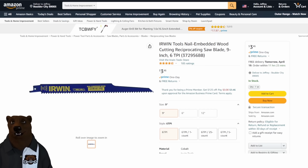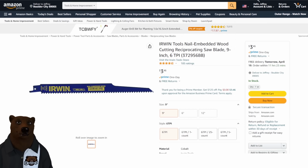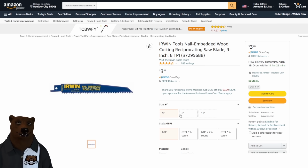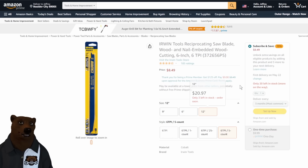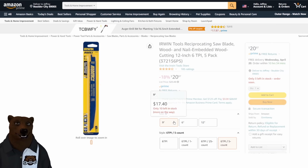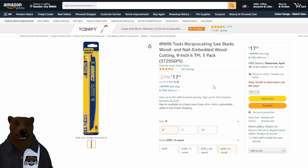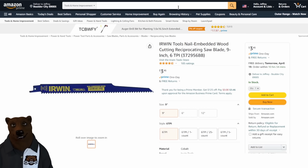All right, Irwin, we got an Irwin. Check this out. The blades on this: $3.46 for a nail-embedding wood cutting blade. That is a fantastic price on that thing. They've got the 6-inch. How much is the 6-inch one? That one's $8.49. The 12-inch is going to run you $20. So I think I might stick with the 9-inch one, unless you specifically need it, because that's a pretty good deal on that one. Anyway, there we go, on the 6 TPI.